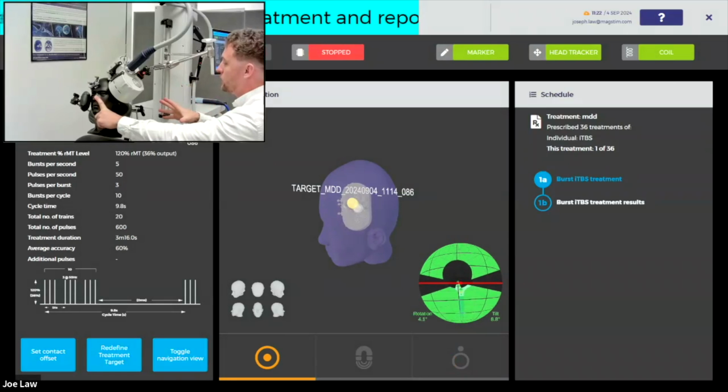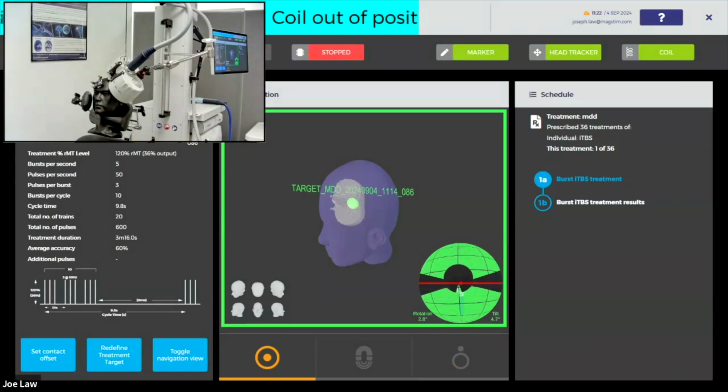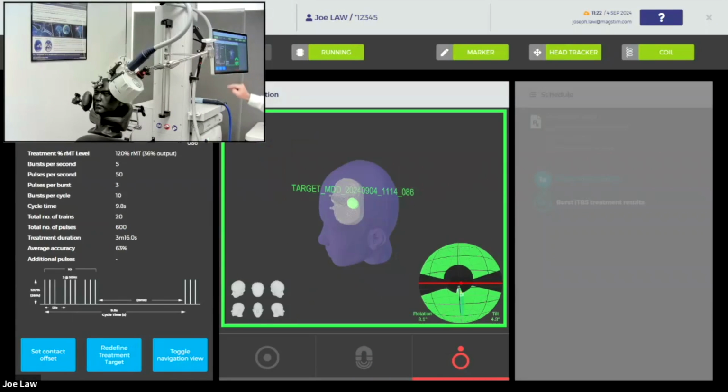Admittedly, I'm going to let go of the head and it'll probably fall back into the right place. This wouldn't usually happen with a patient. Once you've placed the coil back in the correct location, you can get rid of the message and then resume the treatment. So at this point, you just make sure all the parameters stay within green. That's making sure that every pulse is being delivered on target. Again, every pulse, whether it's on target or off target, is being recorded to my profile. The beauty of this is full traceability.